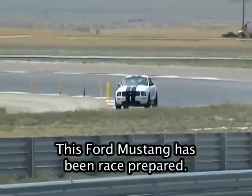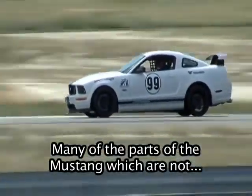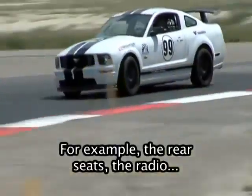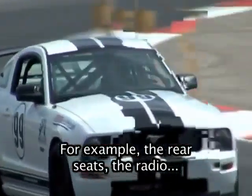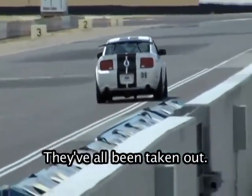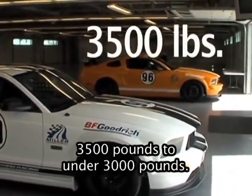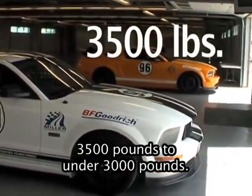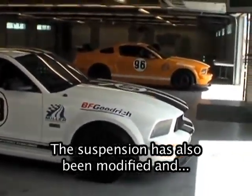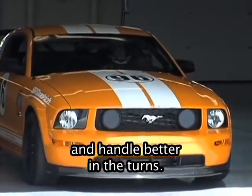This Ford Mustang has been race prepared. Many of the parts of the Mustang which are not necessary for racing have been removed. For example, the rear seats, the radio, the air conditioning, and the heater, they've all been taken out. This drops the weight of the car from about 3,500 pounds to under 3,000 pounds. The suspension has also been modified and stiffened to make the car corner tighter and handle better in the turns.